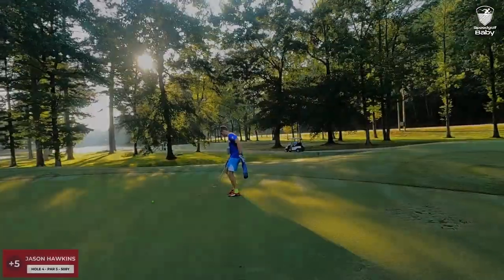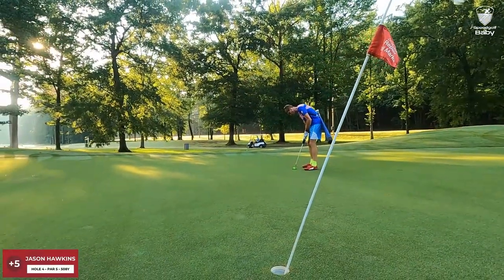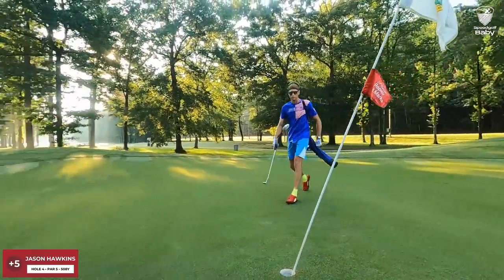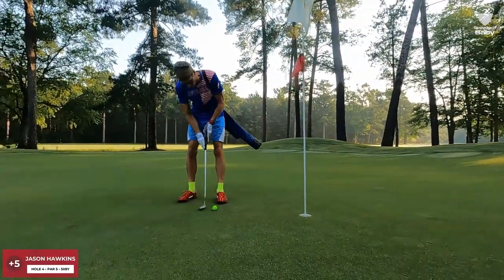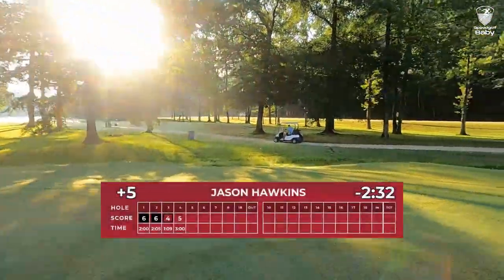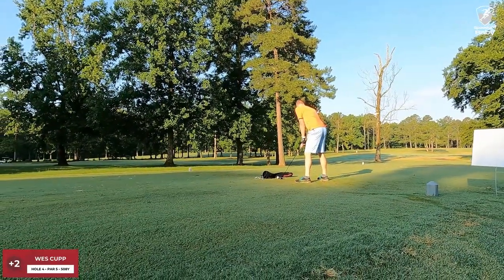Jason, audibly frustrated with himself, but does have a legitimate birdie look here. Look at that pin. What is going on with the flag? Some lazy greenskeeping going on there. I was the camera operator here, full transparency. I wasn't sure whether I would be allowed to fix the pin. Obviously I could, that's perfectly fine, so I fix it for him on future holes. Par there for Jason, so he rights the ship on number 4.